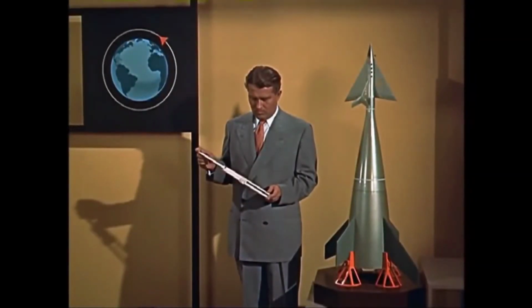Here to reveal a plan for a trip around the moon is the chief of the guided missile development at the United States Army's Redstone Arsenal, Dr. Wernher von Braun. A voyage around the moon must be made in two phases.